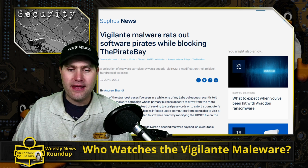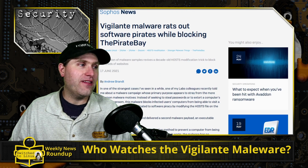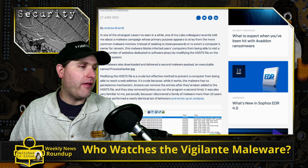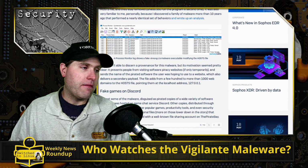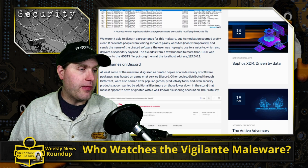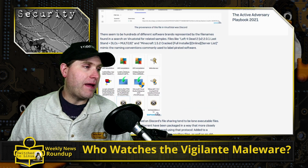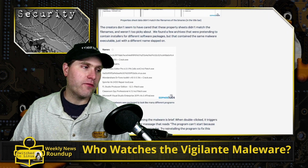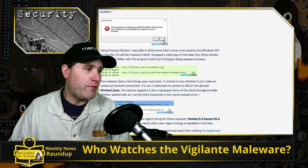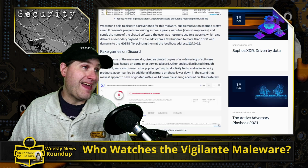So, of course, you go in and edit the host file back. But yeah, this is the Vigilante malware, they're calling it, that's going to go in there, and it's going to prevent you from being able to use the Pirate Bay and probably a few other places out there as well, and basically just pretends to be pirated software of various types. This is yet another reason I'm just not interested in pirating software. I'll do with whatever I can do with whatever I have.